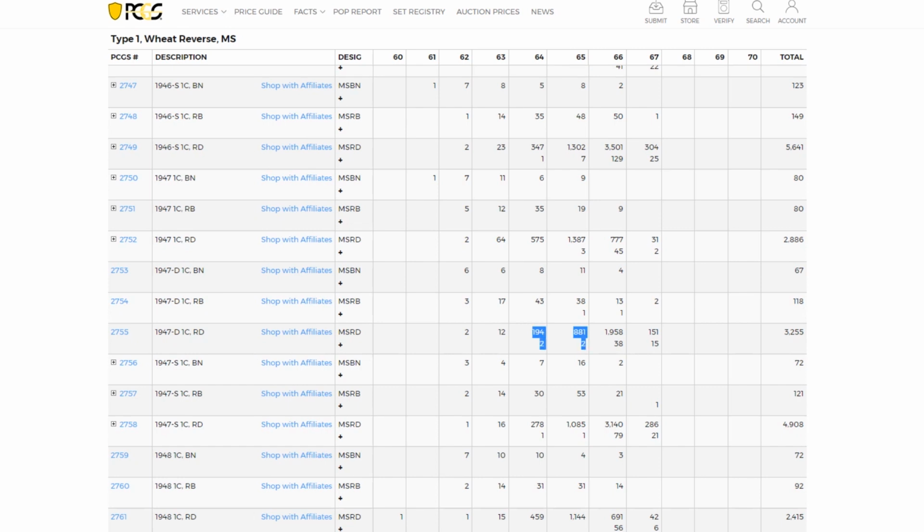You'll see the 66, there's been over 1,900 of these 1947 D mint marks graded at a mint state 66 red. The reason is because so many people are sending their 1947 D mint marks in, just like all these other coins, like the 1947S, you'll see over 3,100. They're sending so many of them in because they're trying to get the very top grade. But unfortunately, so many of them fell in the 66 range. They're trying to get that 70, that perfect grade. But it just didn't happen for them.